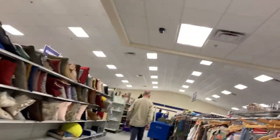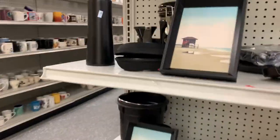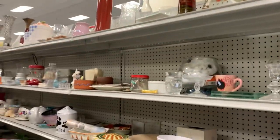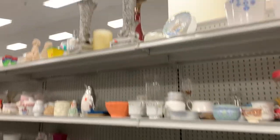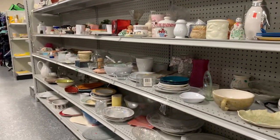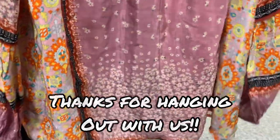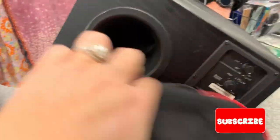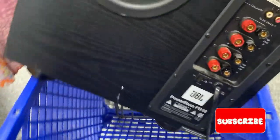Kids' prices. No, prices aren't too bad here. Got that Sundance blouse, super cute. For, I think their blouses are $4.99. This cute little bag right here, going to grandma's. Got it for $2.99.